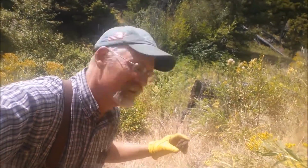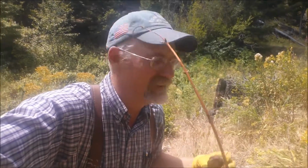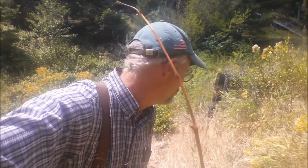But I also encounter some other things. I encounter these mysterious objects, which are elk droppings, that indicate, indeed, elk do frequent this hill. There's a little elk trail that I'm on right here. It kind of underscores the gravity of the situation of having to deal with this Houndstongue population here and eradicate it while we still have time.